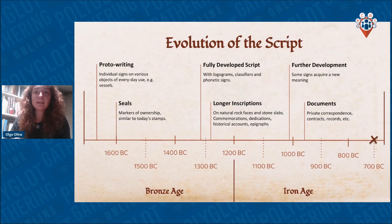A little bit later, around 1300 BC, we see the script is really fully developed. There are all kinds of signs. I will explain later what kinds of signs there are. And longer inscriptions appear on either natural rock faces or on stone slabs, so on steles.